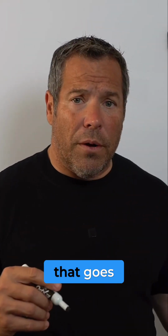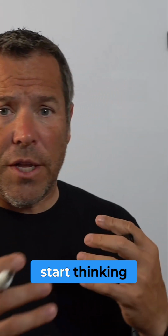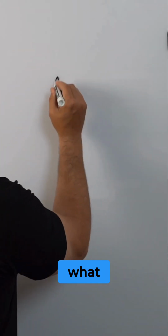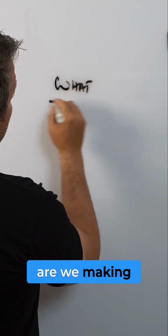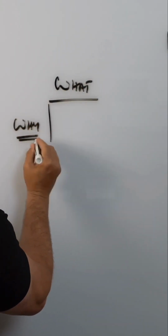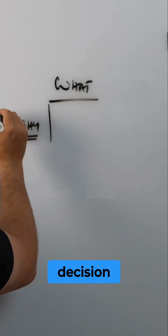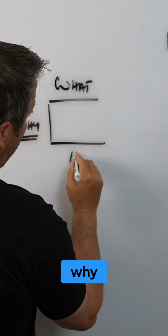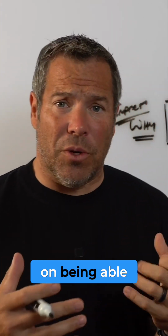A framework that goes beyond this, when you start thinking about the different pieces of information that you want when it comes to decision making, is number one, what decision are we making? Number two, why? Why is it important to make the decision? What's the actual impact? What's the benefit that will happen? So what, why, how? How will I execute on being able to do this thing?